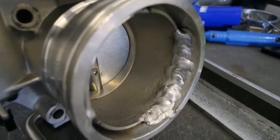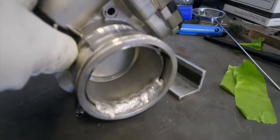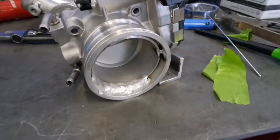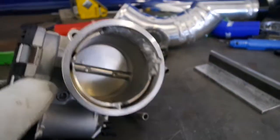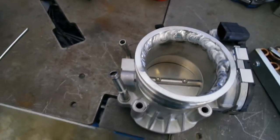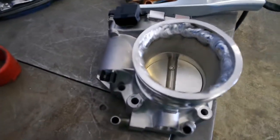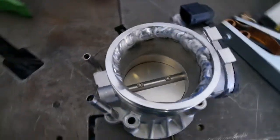I mean, it's not the prettiest weld because I was more concerned about filling up the gap with the filler rods, so it fills up and I can grind it, make it nice and smooth. I can pour and polish it later. So it came out okay. Again, I'm more worried about filling up the gap because I'm going to be polishing it.